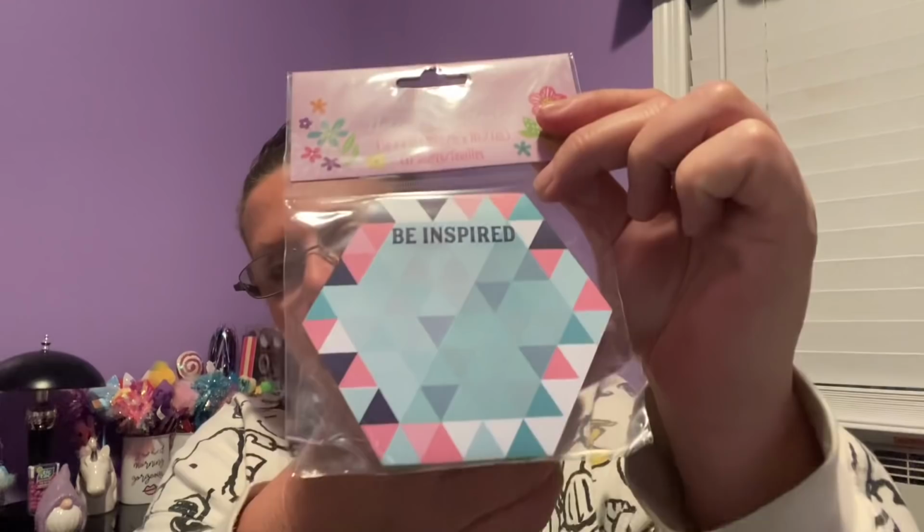And I neglected to show you one other set of sticky notes. This is another design, and I just failed to show it to you. It says Be Inspired, and it's in that shape there with all those different kinds of triangles. My bad. Alrighty, a couple new face masks. This one is the Broadway Beauty Bamboo Facial Sheet Mask.